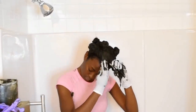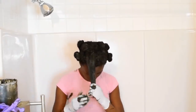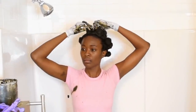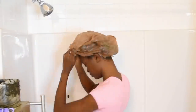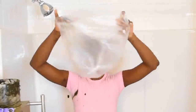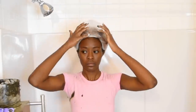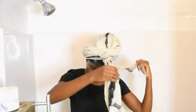I made sure my hair was saturated, my scalp was covered, everything from root to tip, and it really stretches out your hair as you go. I like that about henna. So I covered my hair with 2 plastic bags because none of this was coming through because I was actually going to sleep like this, and this was actually done in the morning, and I spent the entire day in my henna treatment.